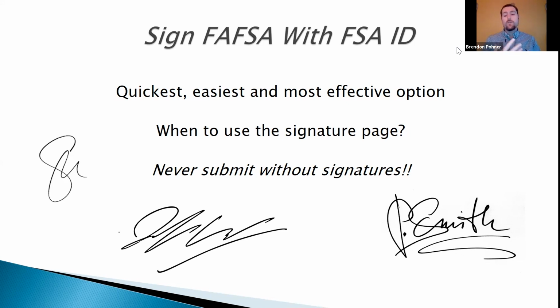If you have any trouble with it, you can give us a call. There is a helpline for it that you can just Google, FSA ID helpline, and that'll get you the help you need. Or like I said, you can call our office.